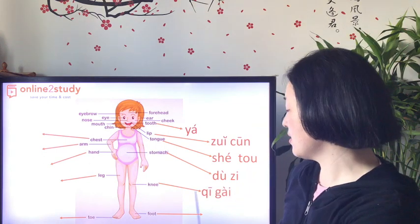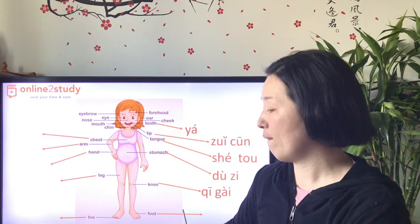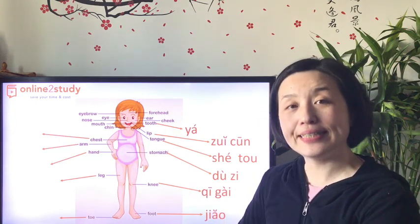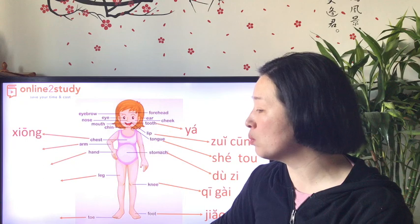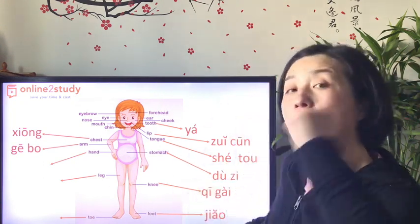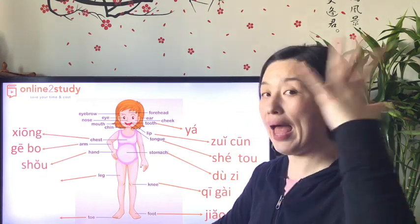How to say the knee? 膝盖, 膝盖. Foot, 脚, 脚. The chest, 胸, 胸. Arm, 胳膊, 胳膊. Hand.